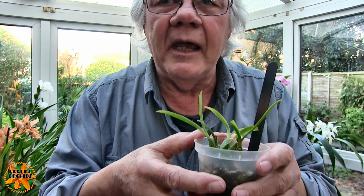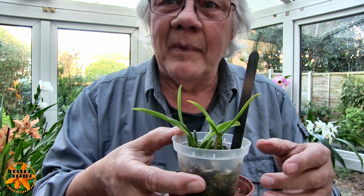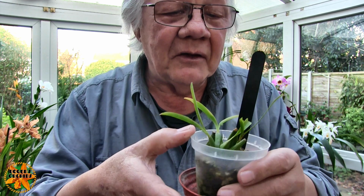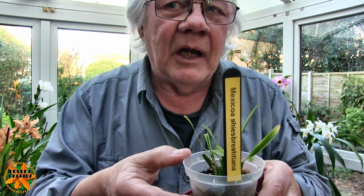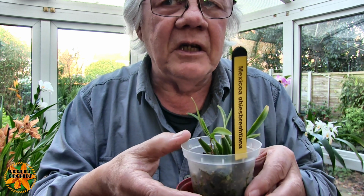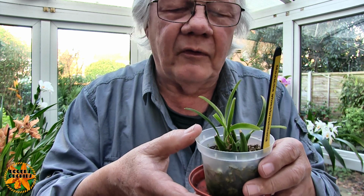It comes from dry oak forests in Mexico, with a name like Mexicoa. You could work that out for yourself, couldn't you? So it's not a moisture loving plant. It's not a high humidity plant. As I said, it comes from drier oak forests.